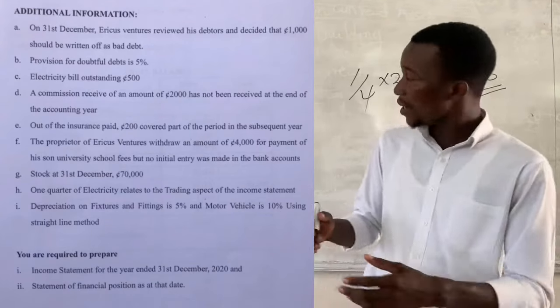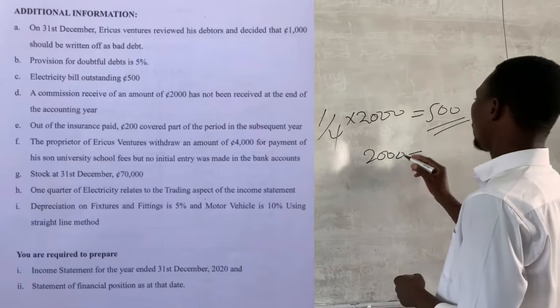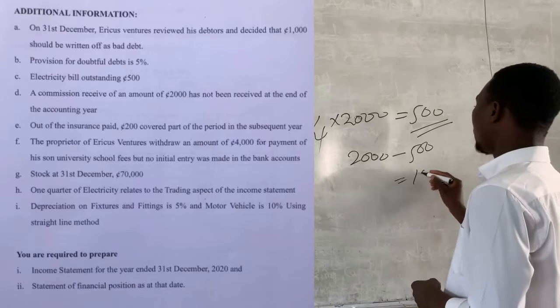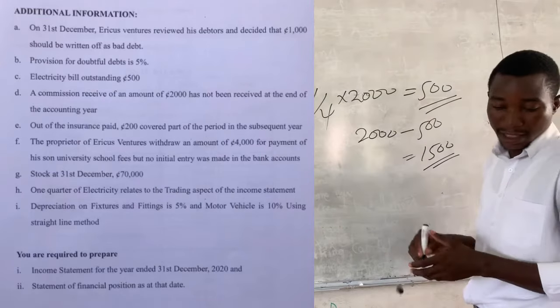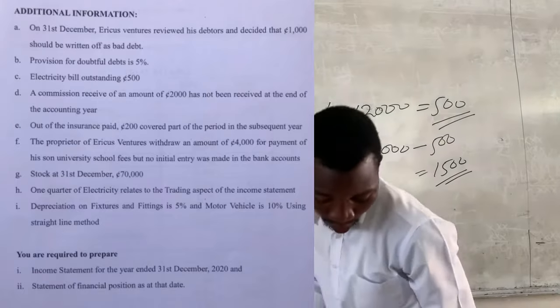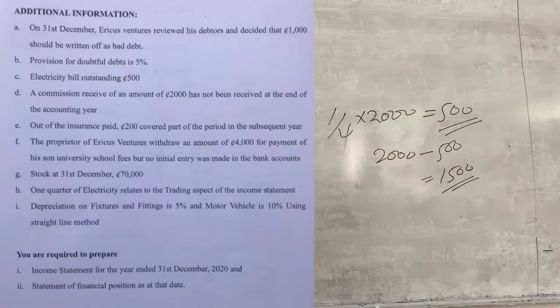And then the remaining, this is 2,000. So after the 2,000, we less our 500 that we've treated in the trading account. We are left with 1,500. And this amount will be treated as an expense in the income statement, or we treat it under the profit or loss aspect of the income statement.